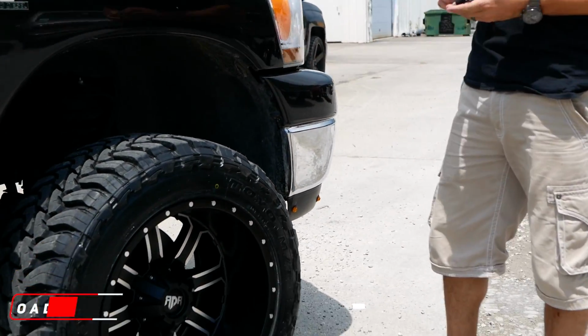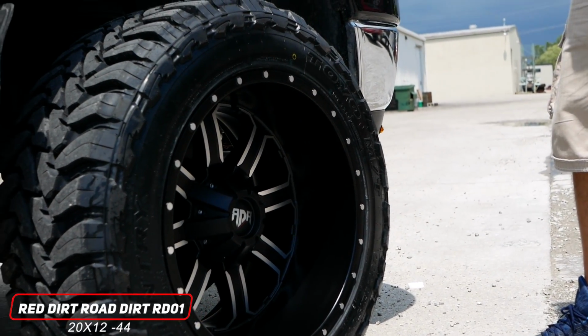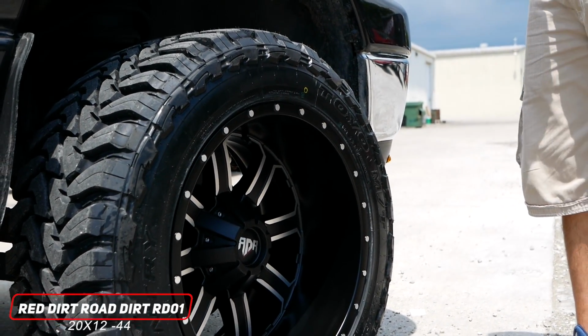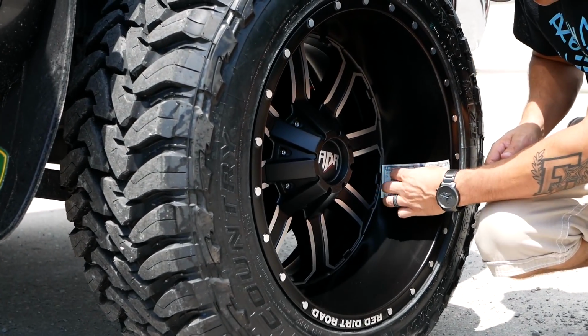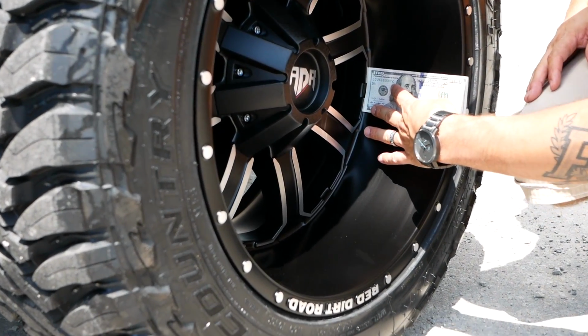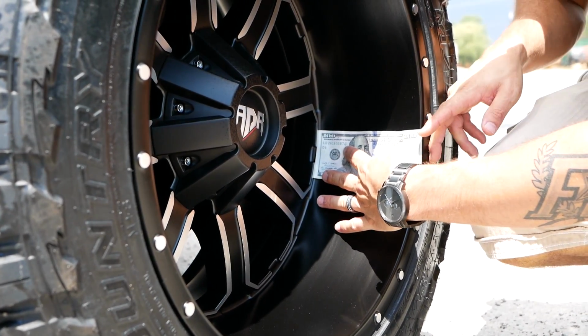He's got the RDR Red Dirt Road wheels on the front. You'll see they're in the black machine. And these are gonna be a 12 wide negative 44. These guys do a big fat lip on them. And they're always a really good wheel as far as lip size. You'll see it's just short of that 6 inch, about a 1/4 inch short of that 6 inch.